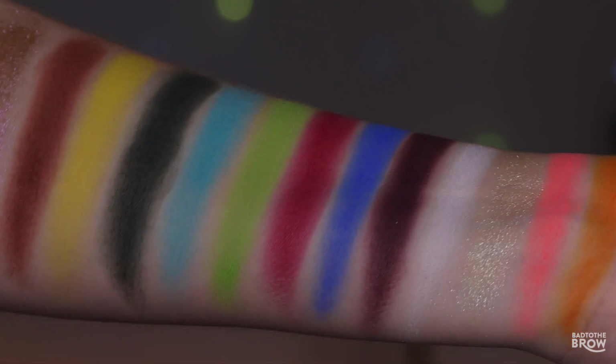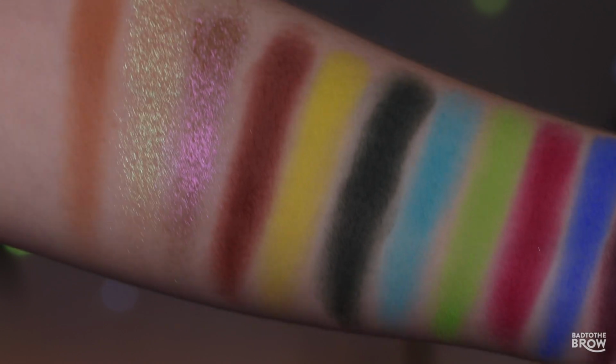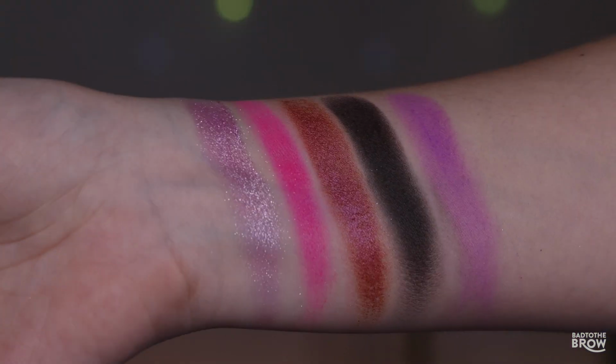Here are the first 3 rows. I couldn't fit the last row. So here's the last row.